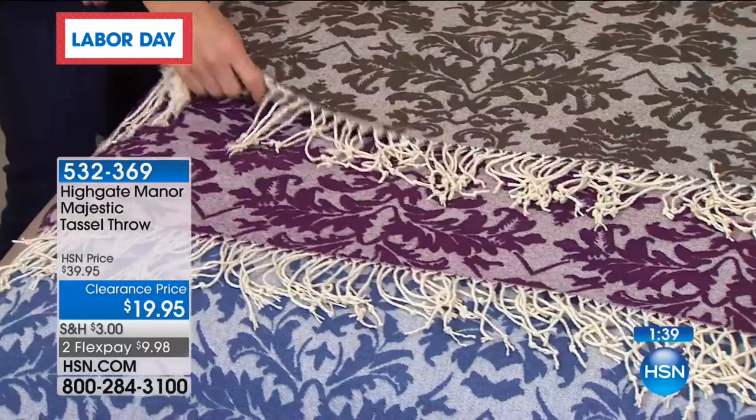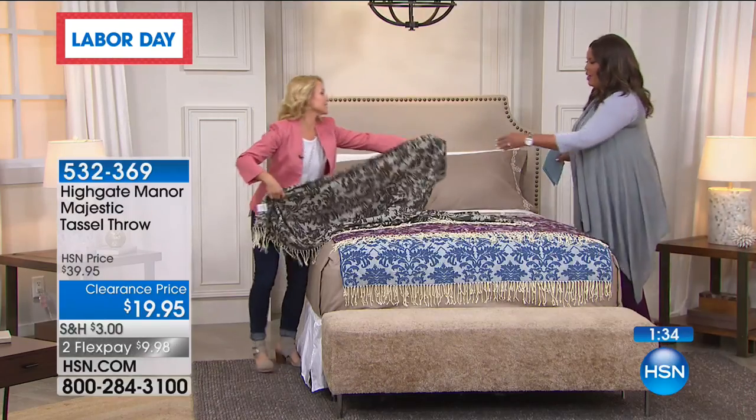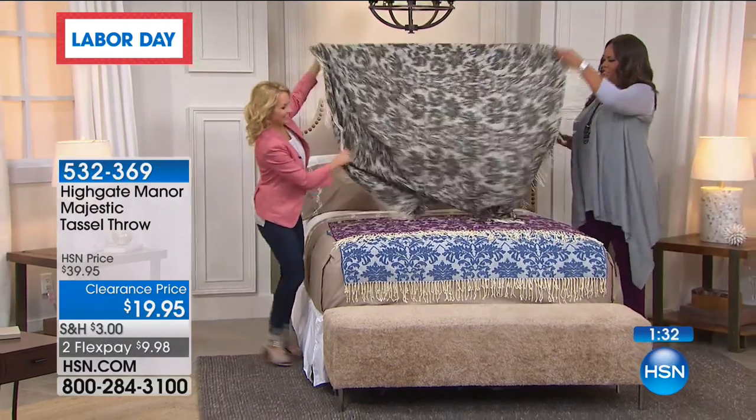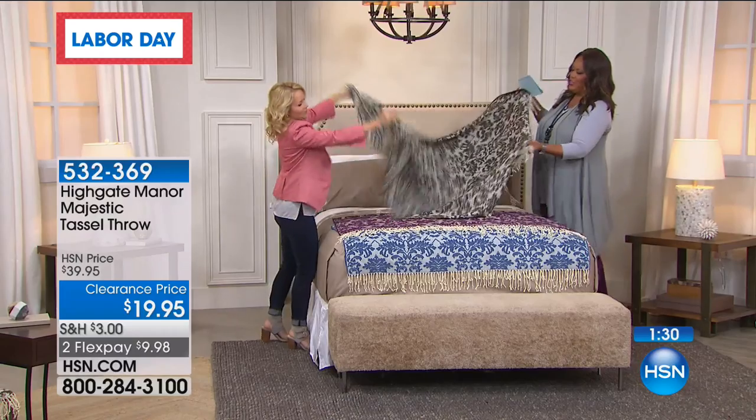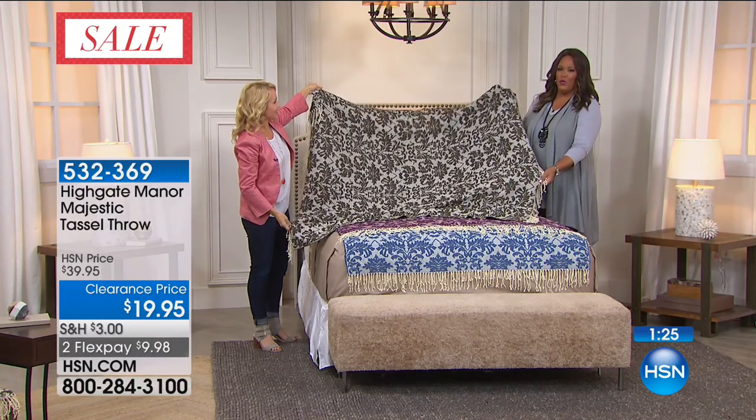Now, these are 50 by 60 inches, so I'm just going to go ahead and grab this one and hold it up. Why don't you grab that side? I'll grab the other side. Just so you can see. This is whether you're wrapping this around your chair, in the arm of the chair, or the arms yourself to keep you warm.